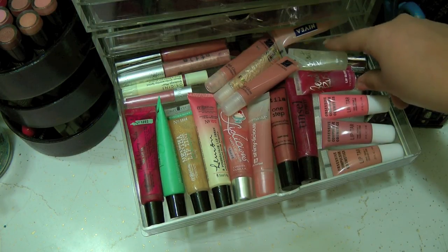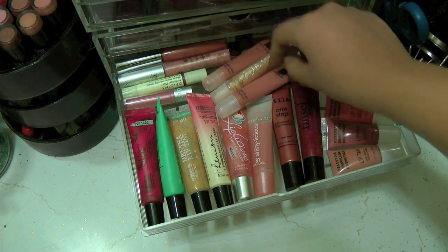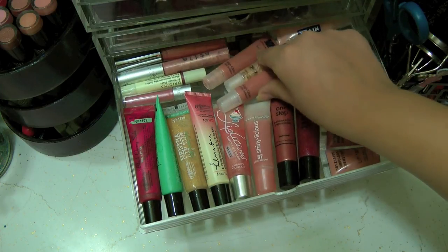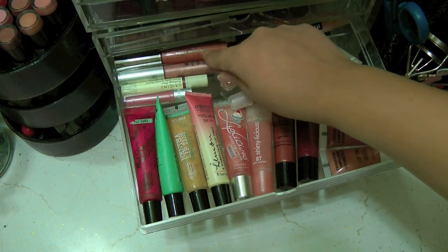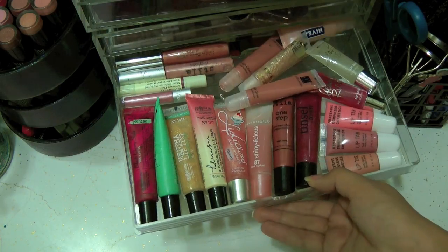And I have the little baby Victoria's Secret Beauty Rush glosses, a Nivea one, two little baby Estee Lauder ones, a DKNY one that's also a baby one, a Stila one, an Ulta one, Origins lip balm. This is a sample I got from B-Flirt, I believe.